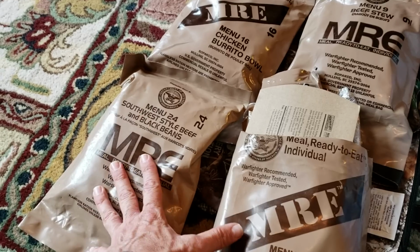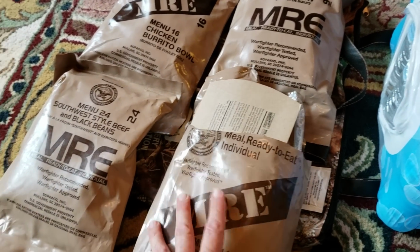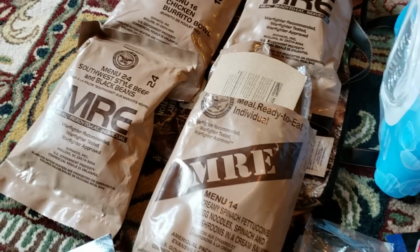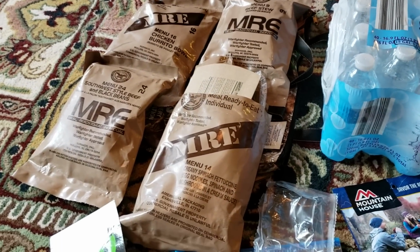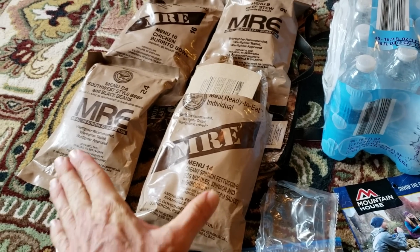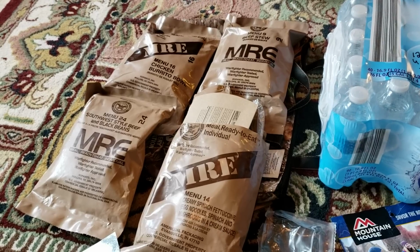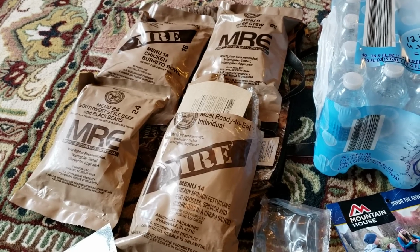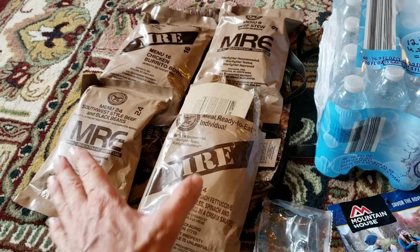$7 a piece was the best I could find the price on, okay? $7 a piece. 1,250 calories per each one. Basically, each person, folks, can tell you as a medical person, everybody probably needs about 1,600 to 2,000 calories per day. So basically, you can get away with 2 of these. Athletes, soldiers, military people that are burning a lot of calories at a time could probably burn off the 3,000 calories, 3,600 calories that you can get out of 3 of these.